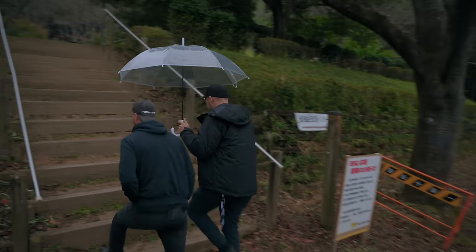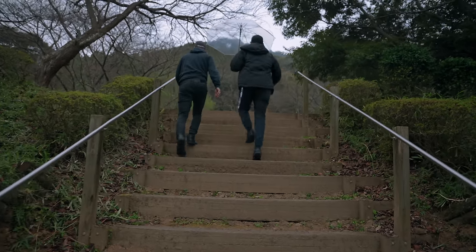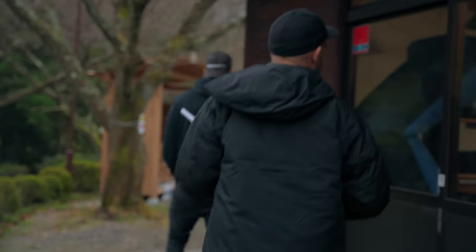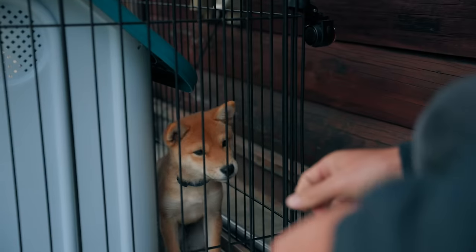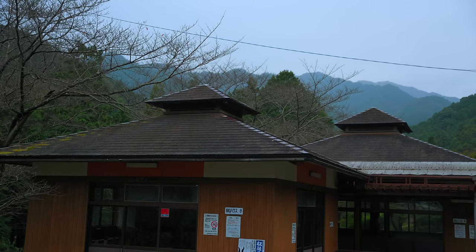So far, so good. This is the Matsusaka Forest Park where we'll be spending the night. Often Japan is portrayed as an industrial hub of never-ending neon cities and suburb-sized factories. But hidden away along a windy country road are gems like this, nestled on the side of a mountain with a waterfall and hiking tracks.